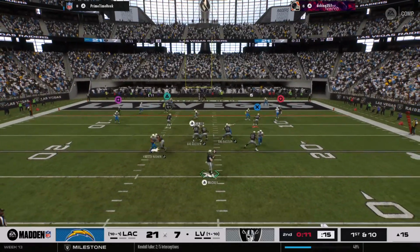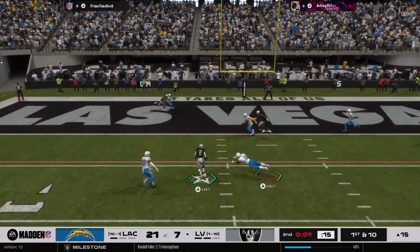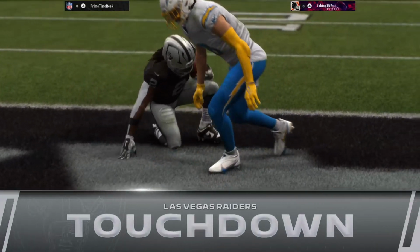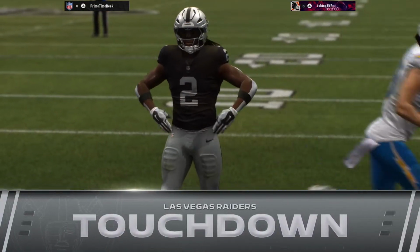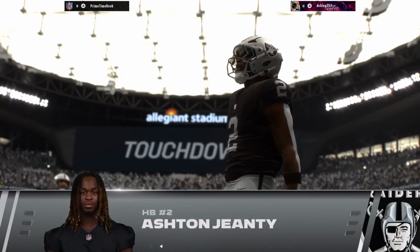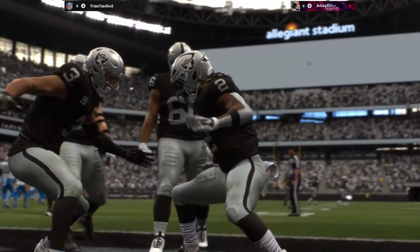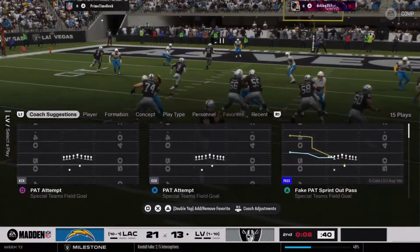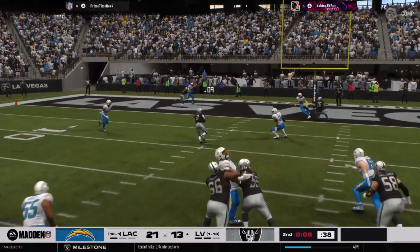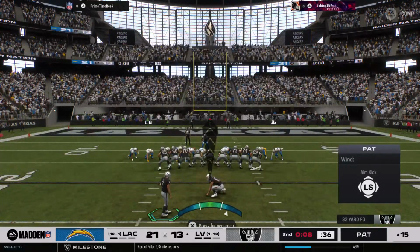Back to work after throwing the pick. He'll dump this one off to his running back, complete. Touchdown, Vegas. The Raiders pick it off and get points on the ensuing drive. So the back does the work that time, Brock, taking it in for the touchdown. Yeah, a running back in space can be an awfully dangerous weapon on a football field.